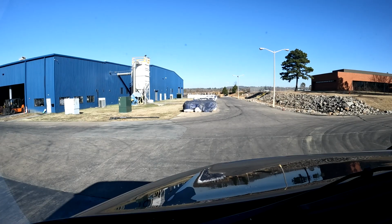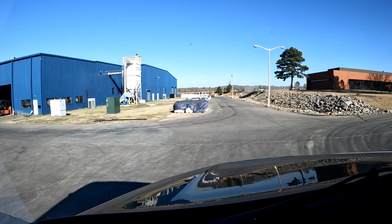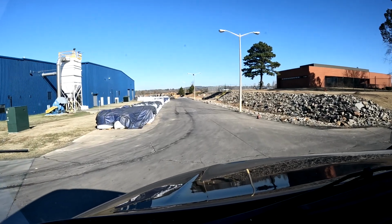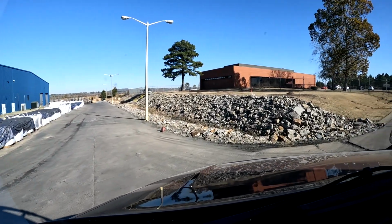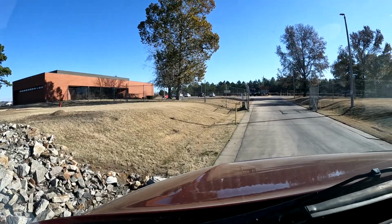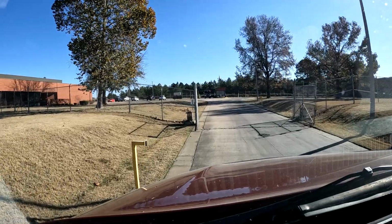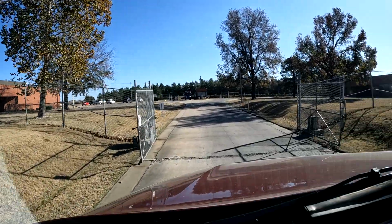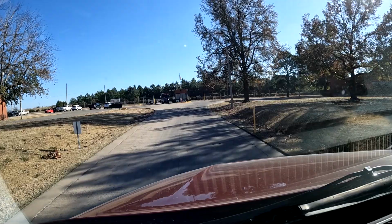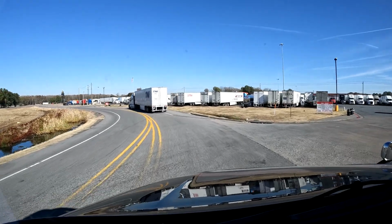All right, guys, I'm loaded and secured. Time to get on out of here. Just in time also, because it looks like there's a Maverick truck coming in the gate. And it looks like he might have turned too sharp. He may not have ever been here before. All right, so that's it. All right, folks.